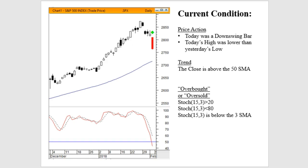You see a huge gap, and then the bar went way down, the market went way down and closed in the bottom 25% of its range there. And so that's what we want to do, define this in three different fashions. The trend is that we are certainly above the 50-day simple moving average, the longer term trend, but in terms of price action, today is a downswing bar where the high is lower than yesterday's low. Friday's high is lower than Thursday's low, and not described here is the fact that Friday's close is in the lower 25% of its range. I didn't put that there, but that's what we're talking about.